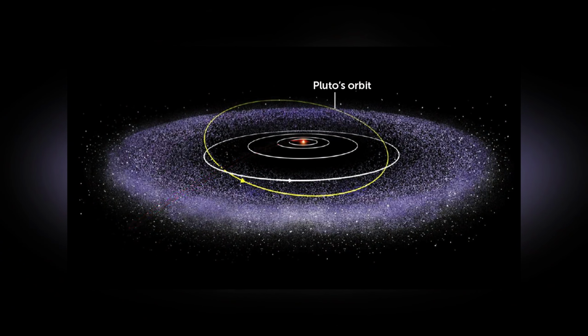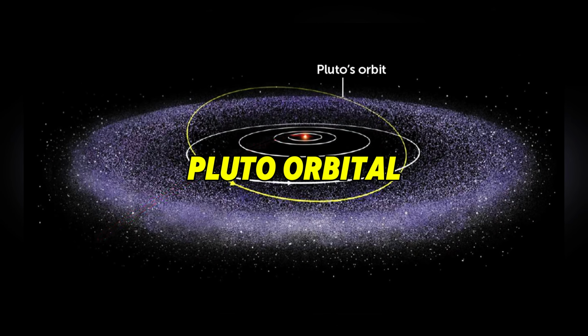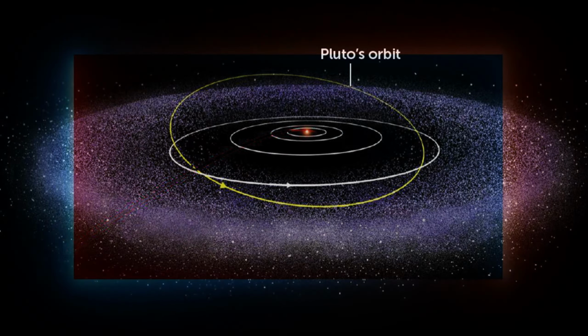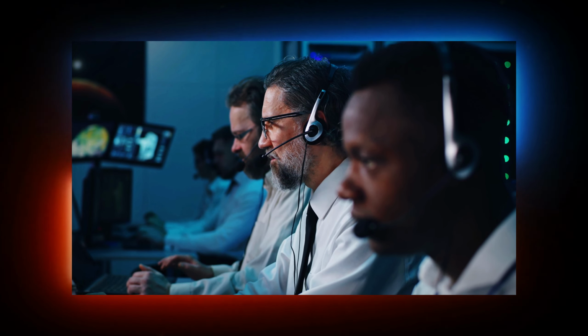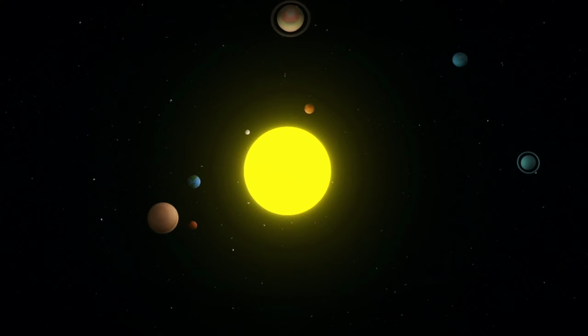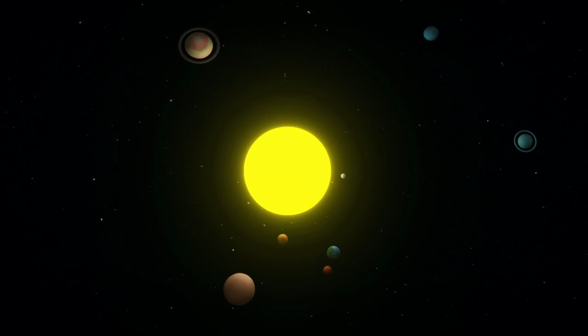The cost is another major obstacle, with a mission like the proposed Pluto orbiter potentially exceeding $3 billion, a significant expense for a single planet. However, for many scientists, the potential discoveries make the investment worthwhile. The opportunity to study Pluto's ocean, geology, and atmosphere in depth could revolutionize our understanding of the solar system and our place within it.